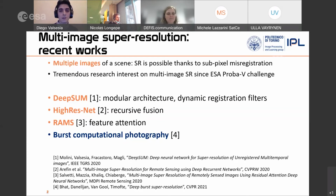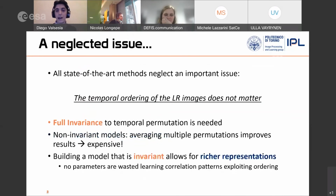And then there is this RAMS model, which largely used feature attention. And then there are some works coming out in the very closely related field of burst computation photography, so from bursts of photos. However, there is a problem because none of these state-of-the-art methods address an important issue. And the issue is that the temporal ordering of your multitemporal images does not matter.